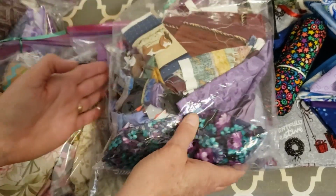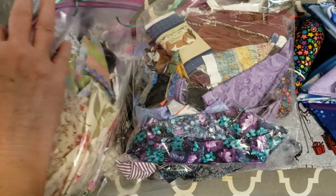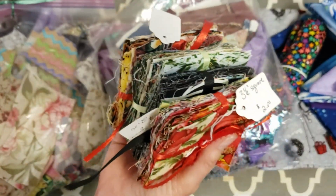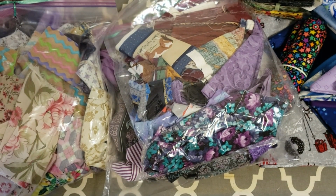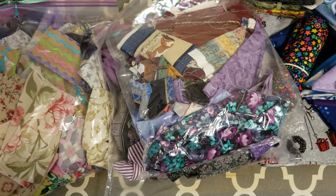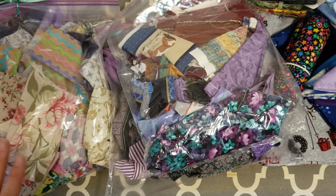So we have $1, $2, $3. This would have been $4, and this would have been $4. And the ladies were like, "Oh, just $5." And they offered to give her a sewing machine. So, I have 4 here at my house. She has 2 at her house. There's no reason for somebody to give us a sewing machine. I'm sure they can find somebody else that could use it.